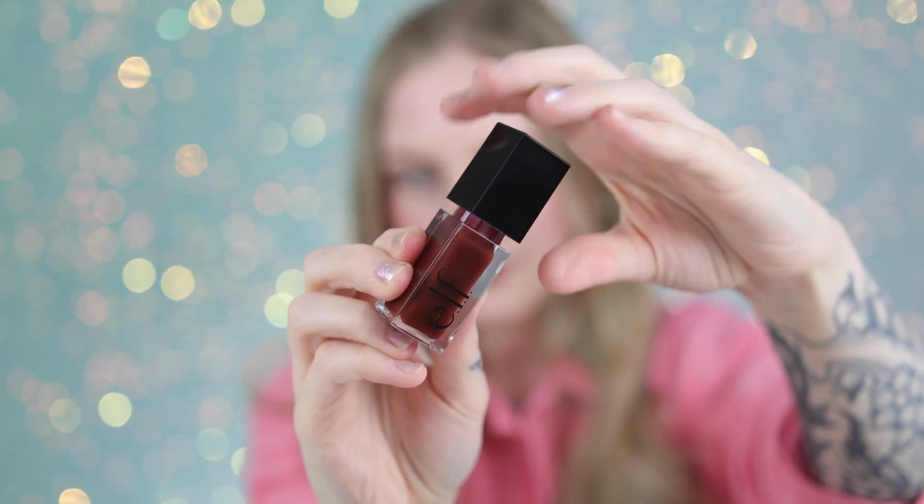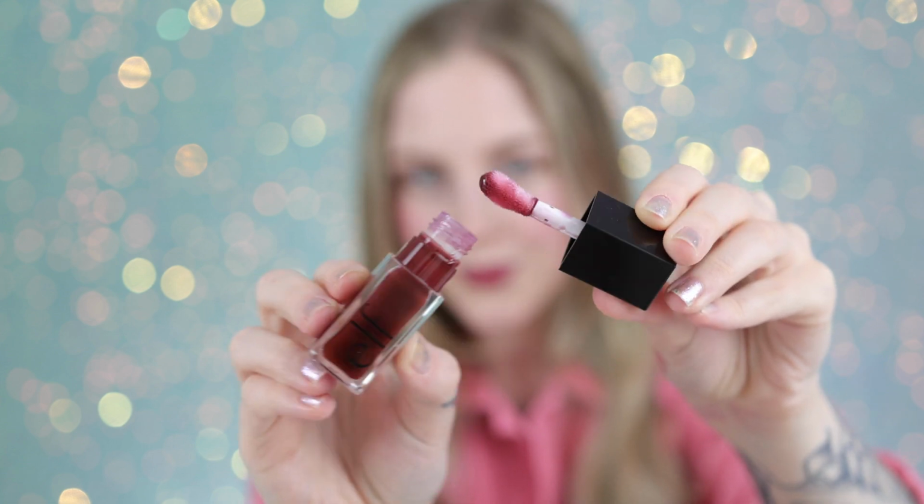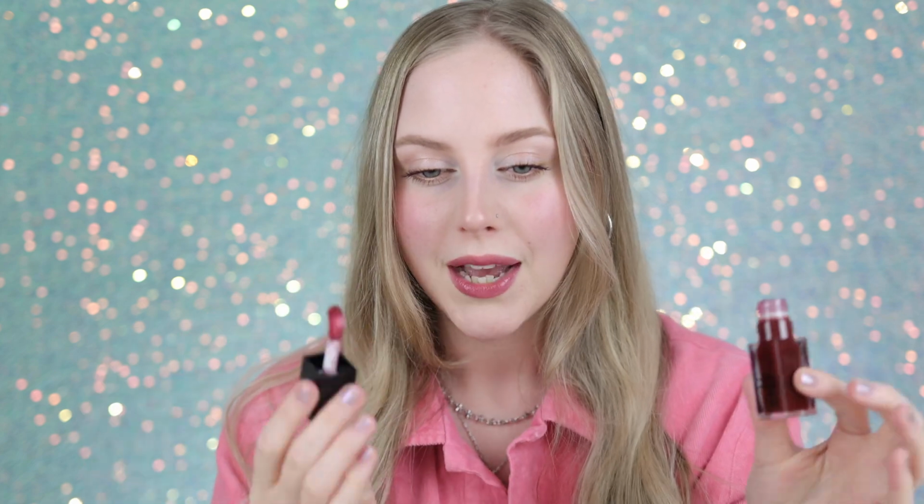And then if you're more of a sheer balmy lip product type of person, the E.L.F lip oils, I would say go with this shade, which is Jam Session, a really pretty muted purpley burgundy red. It's so sheer, it definitely doesn't pull this dark on the lips at all. It has a little bit of a peppermint scent. This is just gorgeous. I feel like I could put it on my lips today.